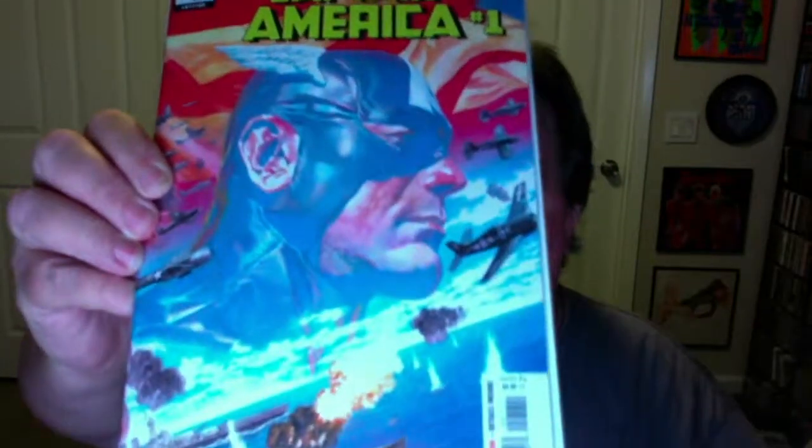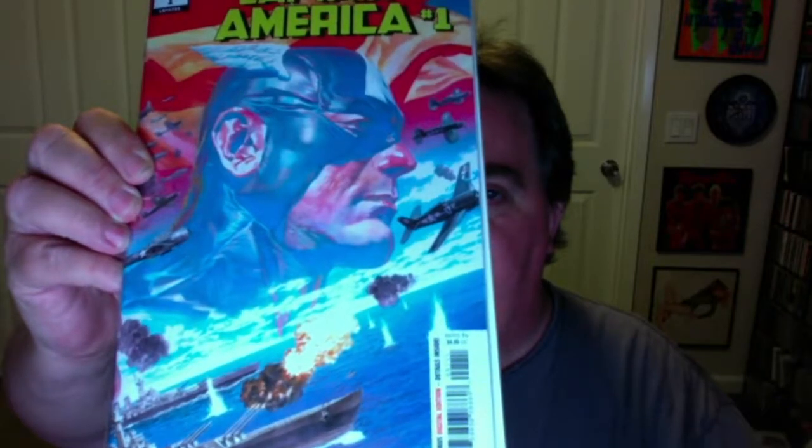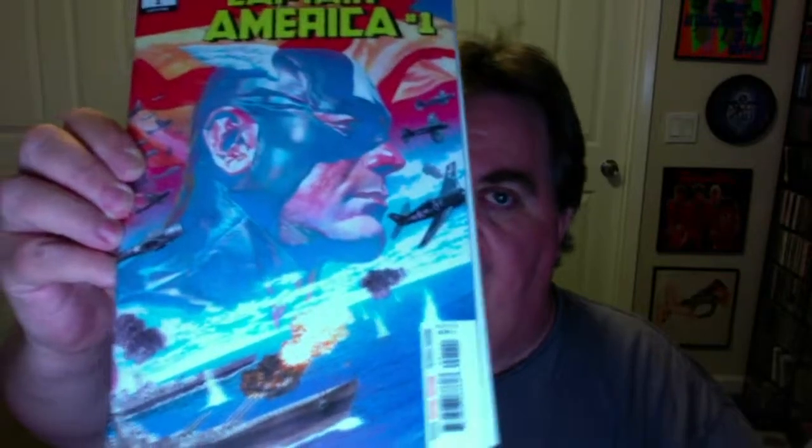That's the first issue. Here is a rebooting of Captain America. That's right. I have not read this yet, but I'm very excited to read this to see what they think of the new Captain America. I've heard mixed reviews about it, but I don't care what the reviews are. If I like it, I like it.